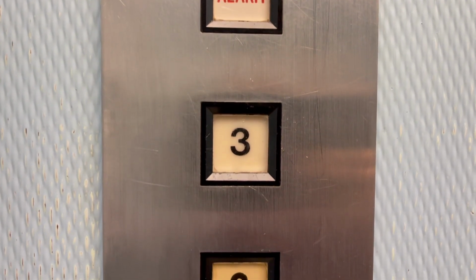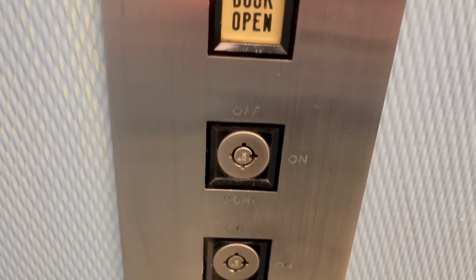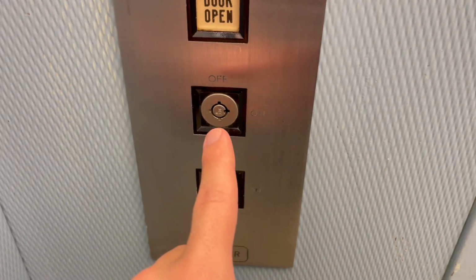This is definitely another one of my favorite elevators on campus. These are Epco flush line fixtures. I believe those are Adam's key switch, but I'm not sure though.